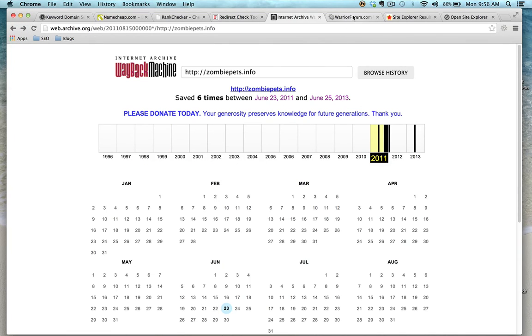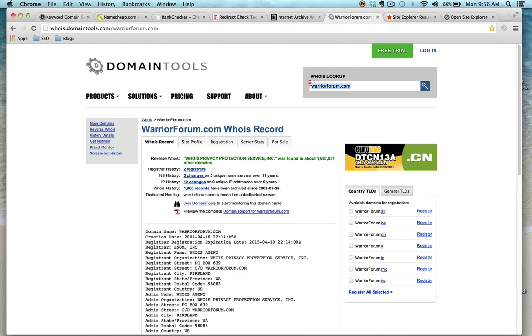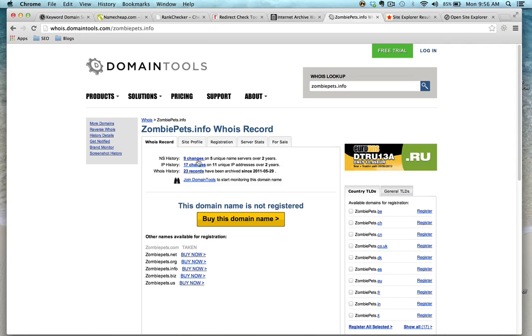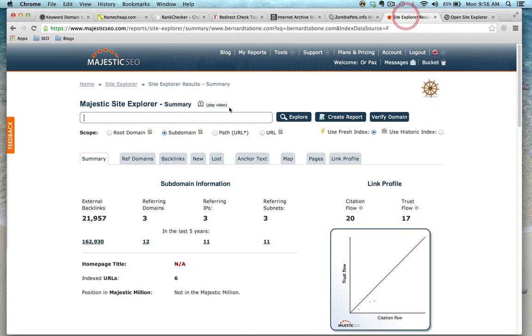So far, so good. And then I'm gonna go here to Warrior. I'm gonna go here to whois.domains.com and type it in here, because I want to make sure that this domain wasn't dropped like 5 times, that it wasn't registered 5 times. So I can tell right here that it's had 9 changes. It's got 5 unique name servers over the past 2 years. So it wasn't really dropped. It just changed servers, it changed registration, but it didn't really drop. So that's okay.